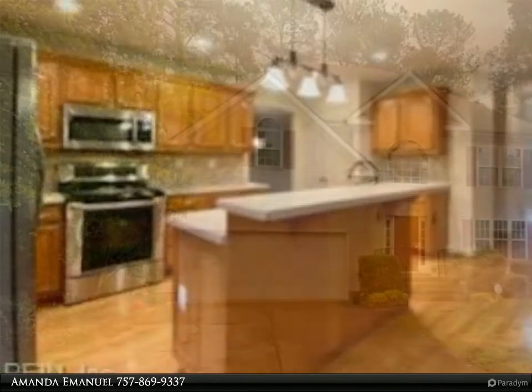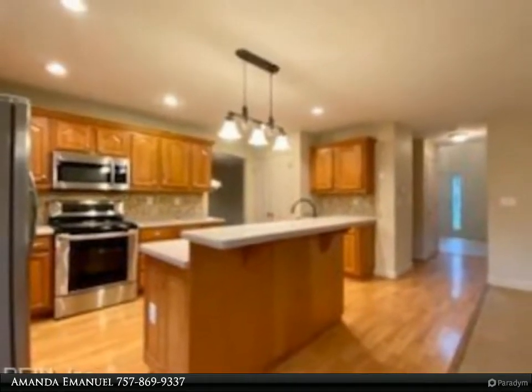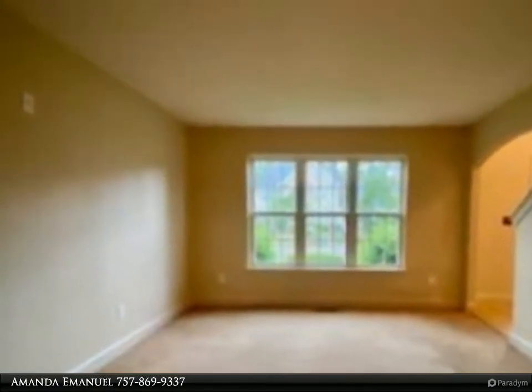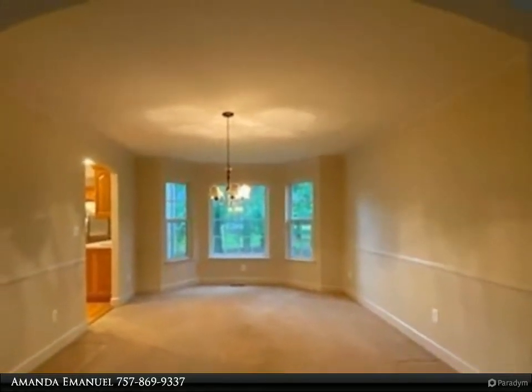Brand new carpet has been ordered and will be installed by seller. An impressive large backyard takes center stage. Step inside to an open foyer and open concept living. The kitchen has ample counter space with Corian countertop. The kitchen opens to the living space, great for entertaining and everyday living.